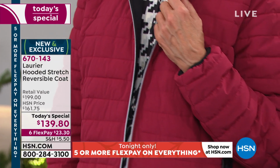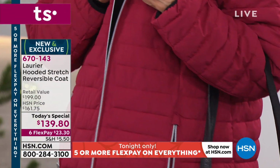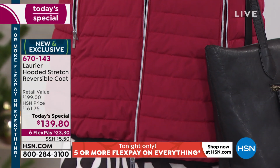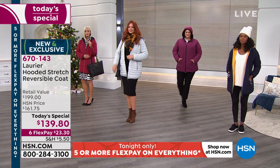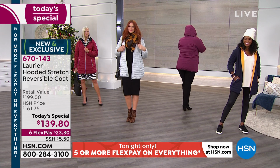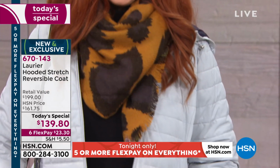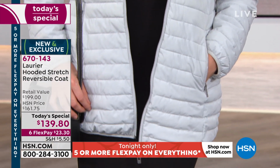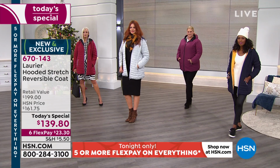And that's why we're so excited to have the reversibility to partner up with Laurier & Company, again, a family-run company based for over 75 years out of Montreal, Canada. If anybody knows how to do a puffer jacket, they do. But the things that puffer jackets don't usually include, and I'm going to say it over and over again, is the stretch.